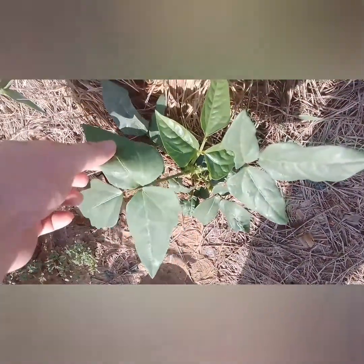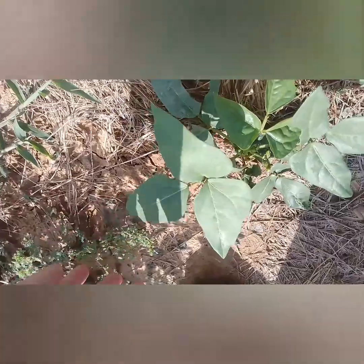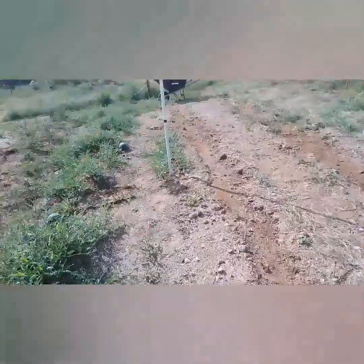Here are some black-eyed peas. They look really good. Long leaves. And then we have some baby ones over here. These are very young. Here we go. So, yeah, those are a lot of our sprouts.